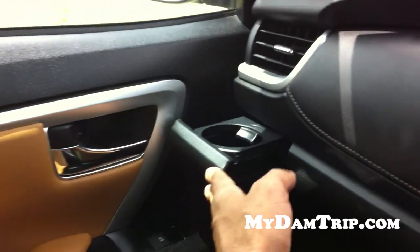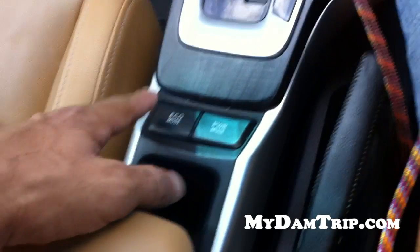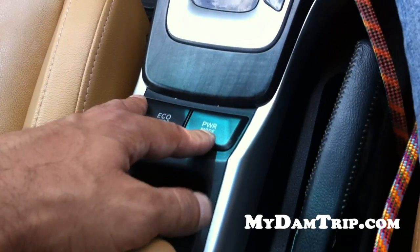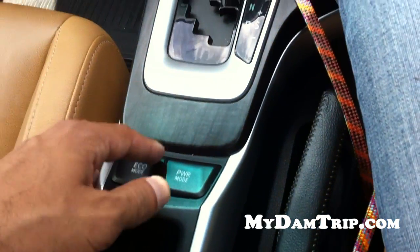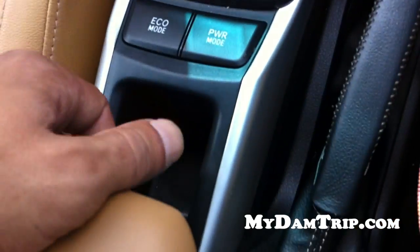Cup holders on either side for the driver and the passenger. We're looking at the passenger seat now. Nice leather interior. Has an economy mode and a power mode. You know, it's not a race car, but the power mode worked out really well. Big deep pocket there to put all your trinkets and doodads.